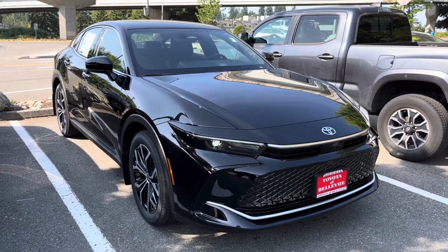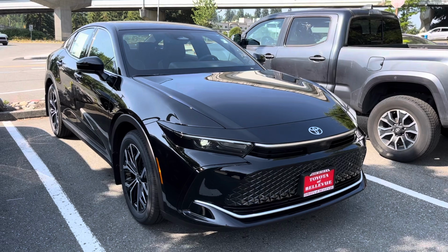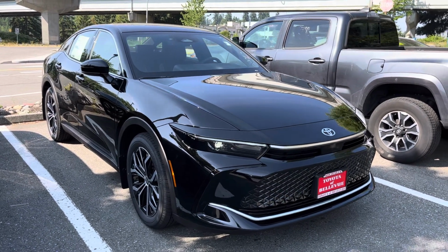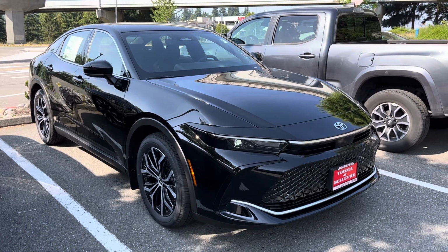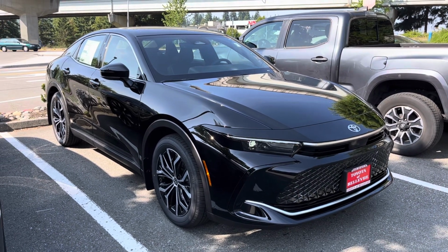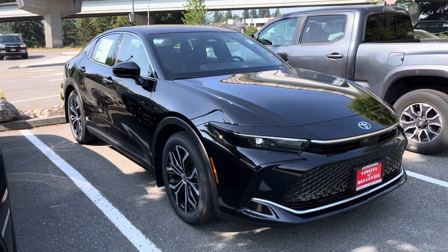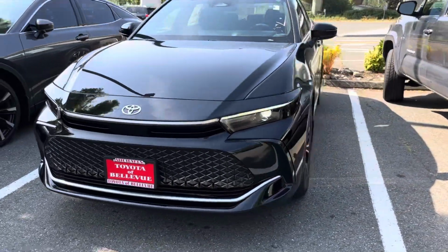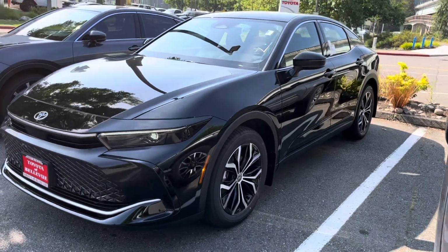So more than fair. Most dealers right now do 5 to 10 grand over MSRP. Some a little less, some a little more. But that's what that will be, guys. 2023 Toyota Crown XLE, black on black, 41,572 MSRP plus tax, license, doc fee. We do $699, small permanent plate protection. If you're interested, let us know.